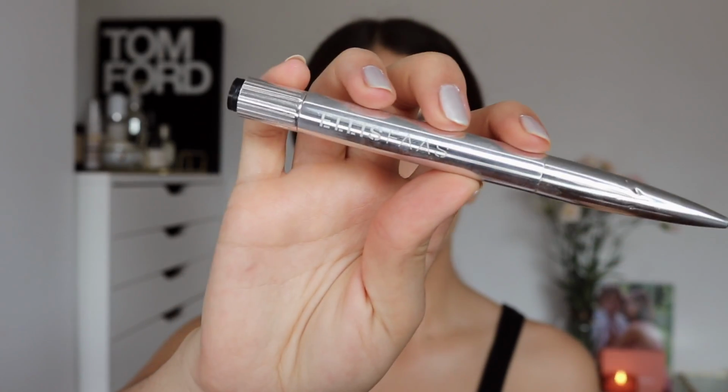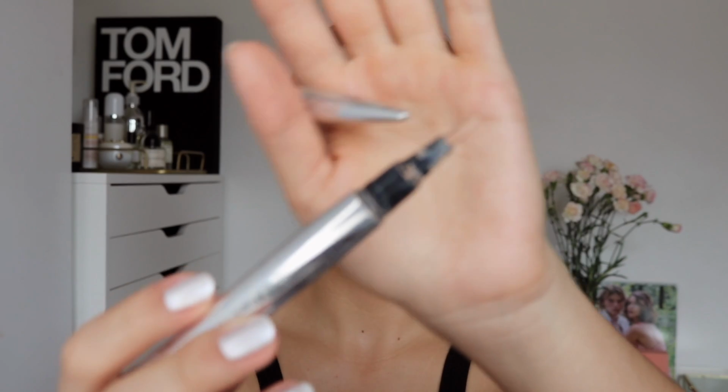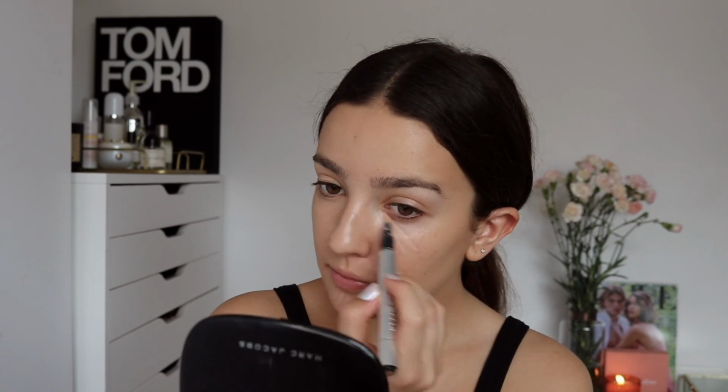Then I use the Ellis Far concealer. This is like the Touche Éclat concealer by YSL, except this one is cruelty-free, which is great. And it gets really hard to open when I have foundation all over my hands, and that's also why it's so dirty. But this is just a really great everyday concealer, and I apply this straight with the brush wherever I want to highlight or maybe cover some more redness, and then I just blend that out with my fingers as well.